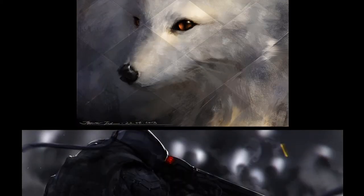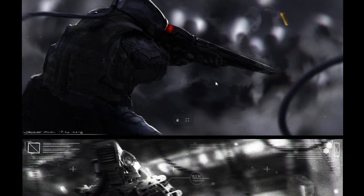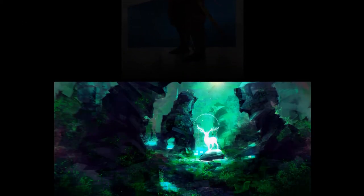Alright. Ooh, wolf. Nice. And again, smoke stuff, the blurs, and that cinematic effect with the blue and red, excuse me, sorry. Ooh, I love this effect right here. So these are some of his doodles and stuff posted 6 years ago. This reminds me of an old anime film.